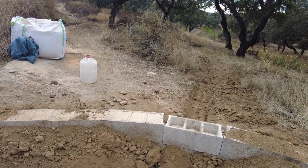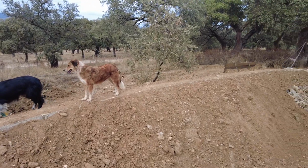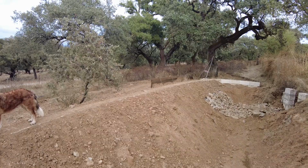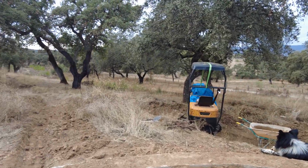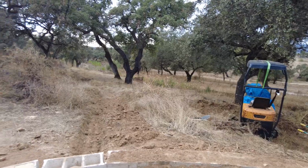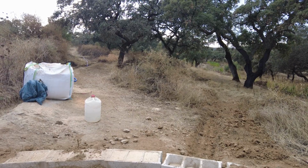Going down here, I have been wondering for 2 years how to distribute the water. Should it go through the old erosion gully? It causes lots of erosion. Now it can go in 3 different directions, and we've tested it last year and it works well.